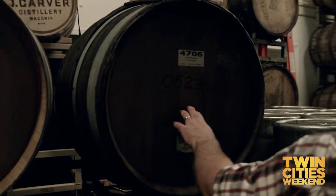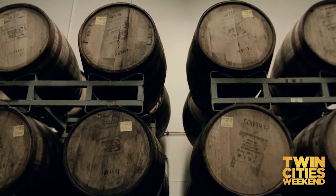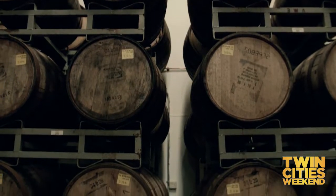This is a Sauvignon barrel, which we're aging Farm Girl in. So that'll be neat to have a kind of red wine Farm Girl.